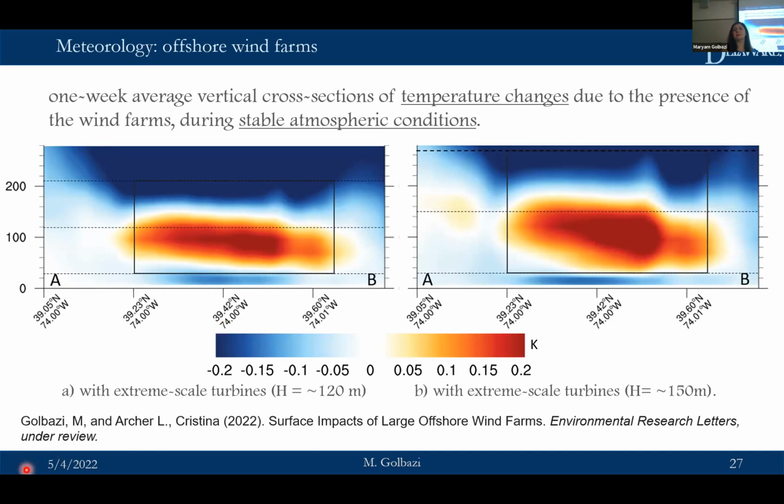Now one may ask, you just tried one tall turbine, how do you know that it was really the height of the turbine that mattered, right? So I conducted another set of simulations. This is another 1 week long simulation, the same time, same setup. However, this time I used an even taller turbine, the NREL 15 megawatt turbine. It's just designed yet, it's not out, but the hub height is actually at 150 meters this time.